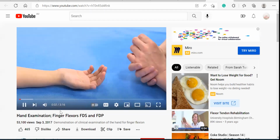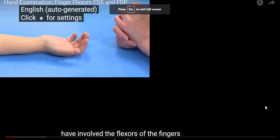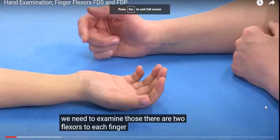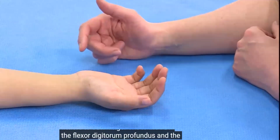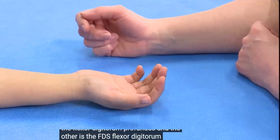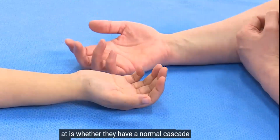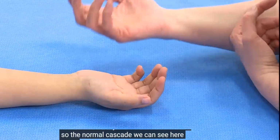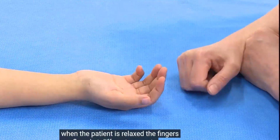When a patient has an injury that may have involved the flexors of the fingers, we need to examine those. There are two flexors to each finger. One is the FDP, the flexor digitorum profundus, and the other is the FDS, flexor digitorum superficialis. So the first thing to look at is whether they have a normal cascade. So the normal cascade we can see here, when the patient is relaxed, the fingers are flexed at different amounts.